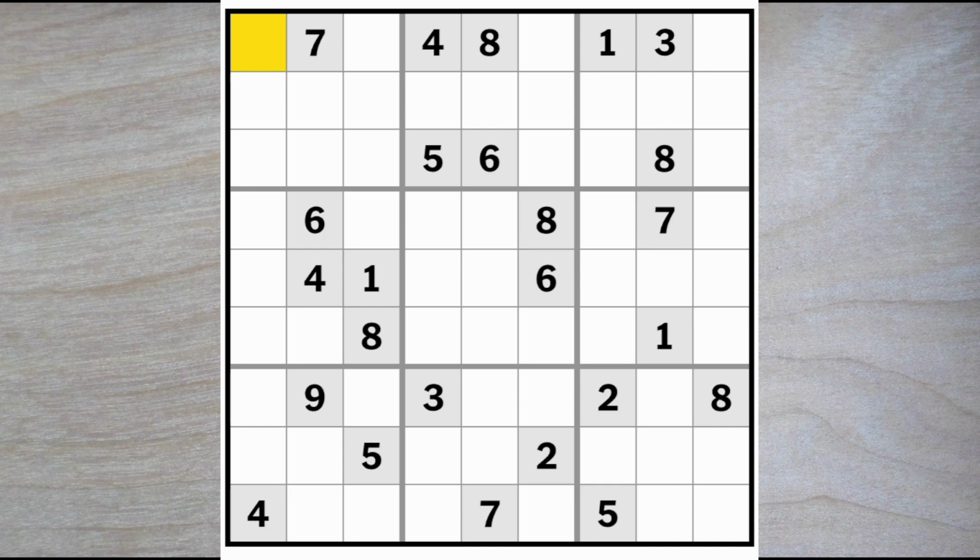Good morning. Today is January 12, 2024, and we are looking at the New York Times Sudoku puzzle of today.